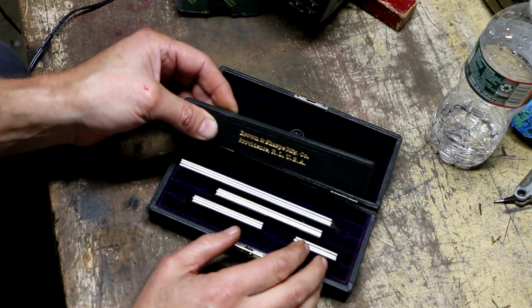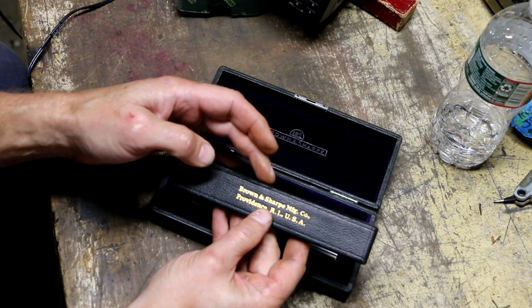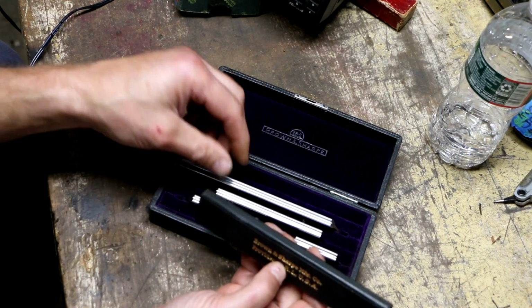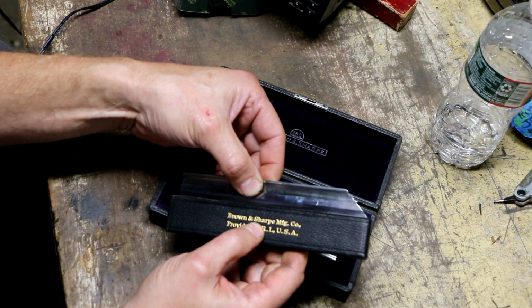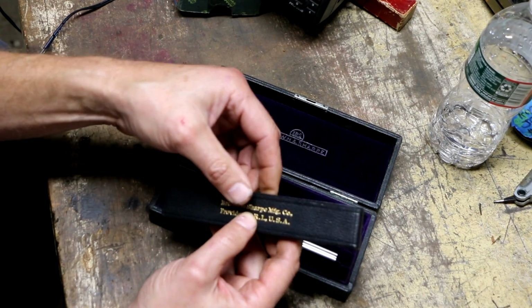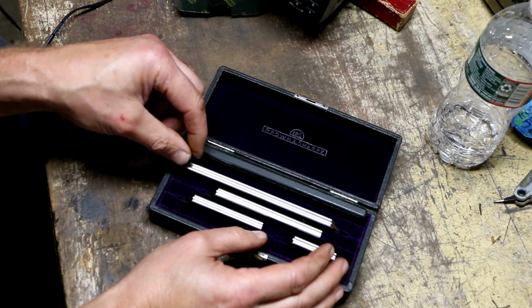There were different variations of this set. This is called a master or test bar. What it is, it's actually supposed to be for proofing whether or not these things still have a straight edge on them. But the other interesting thing about these sets is that there were different variations of these sets.